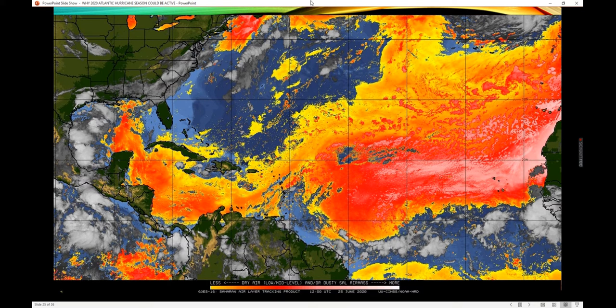There should be the dry air, the dust arriving on the southeast coast either tonight, or it already might be here, but more tonight, tomorrow night, if it's not there already. And this is going to make for some pretty cool sunsets for the southeast coast.